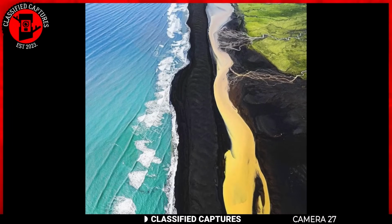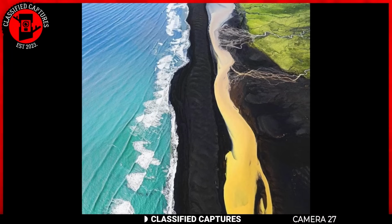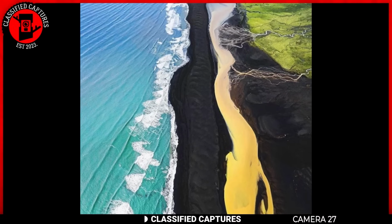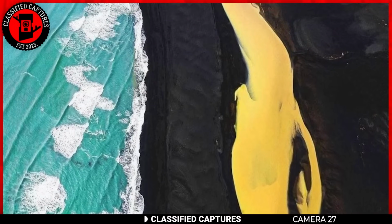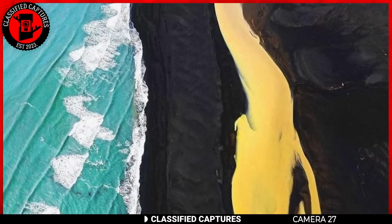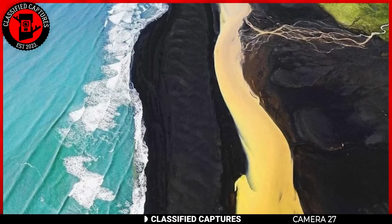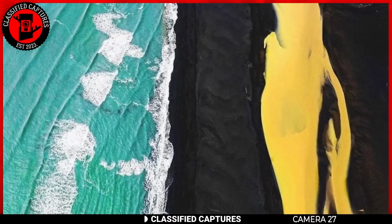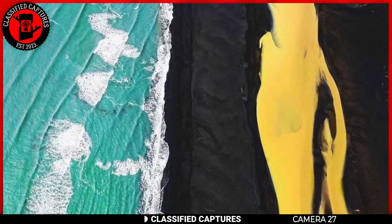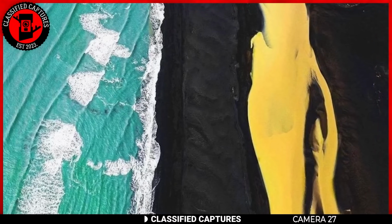Believe it or not, that's a real place, and that image is not AI generated. This was captured in Holsos. It's a breathtaking environment where the striking contrast of black sand, golden yellow river, and vibrant green landscape come together in harmony. The black sand, formed from ancient volcanic activity, blankets parts of the terrain, creating an otherworldly feel that captivates any observer. Nearby, the Yellow River winds its way through the landscape.